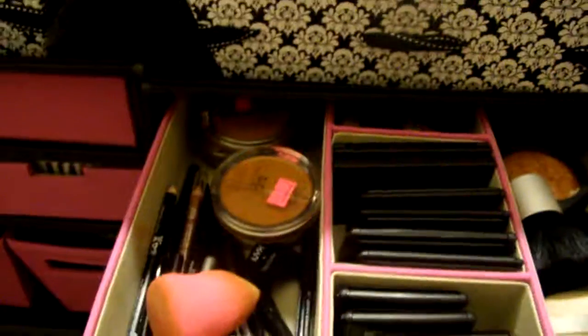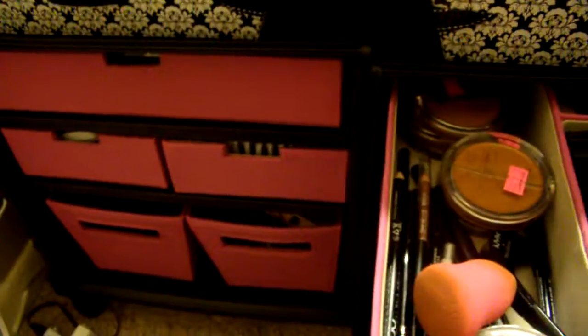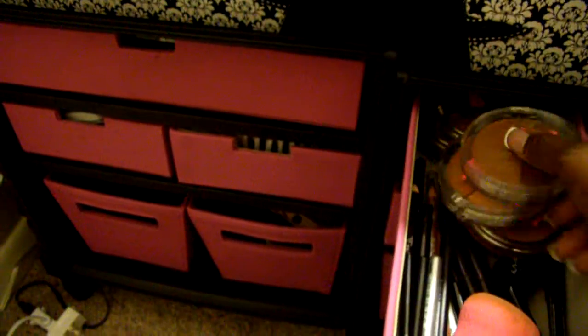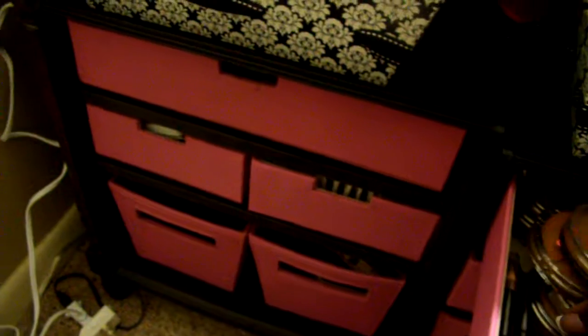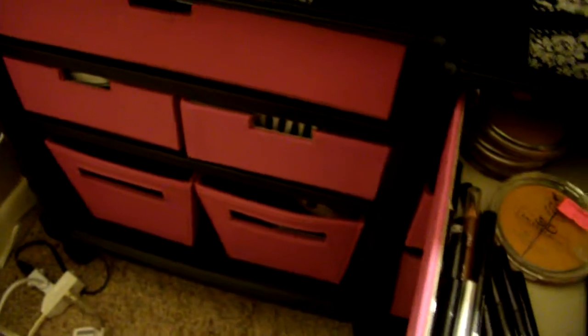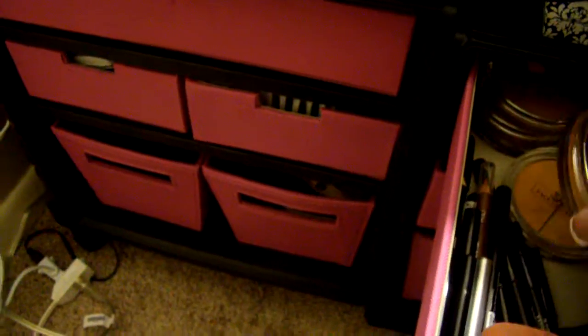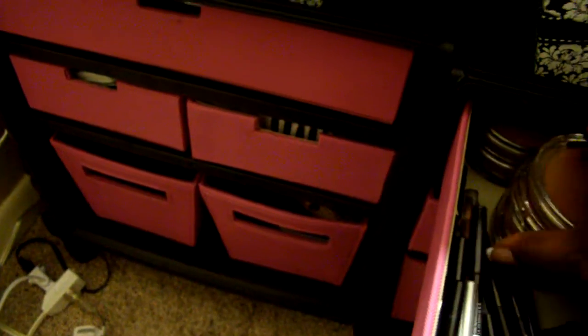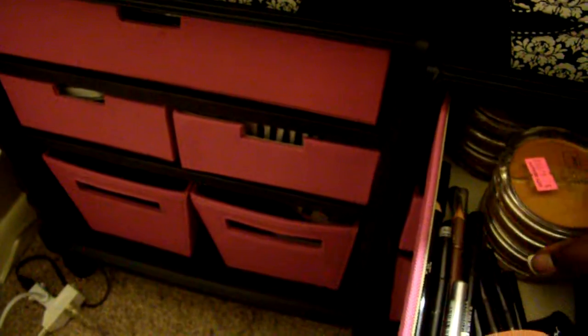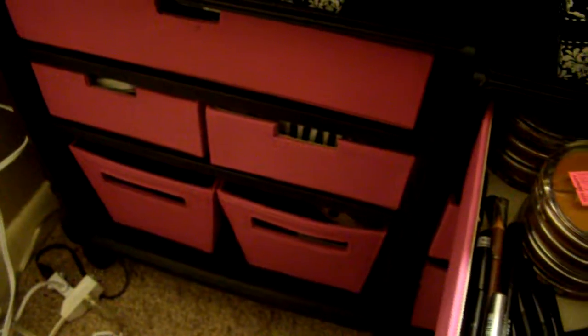Here you have lots of things that you can store. So I have my beauty blender, I have my Ruby Kisses concealers, and I probably have about every shade and then some. So I have a row here, and then right here this one's 5, and over there is 4. So I have 9 different concealers from Ruby Kisses. As you can tell, I love those.